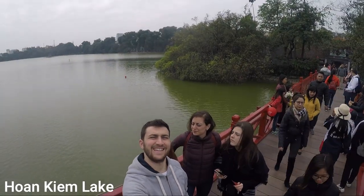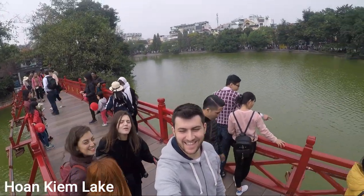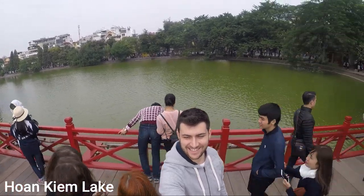Day 2 in Hanoi started at the Hoan Kiem Lake, which attracts many tourists because it's in the heart of Hanoi and it also has the beautiful Ngoc Song Temple.